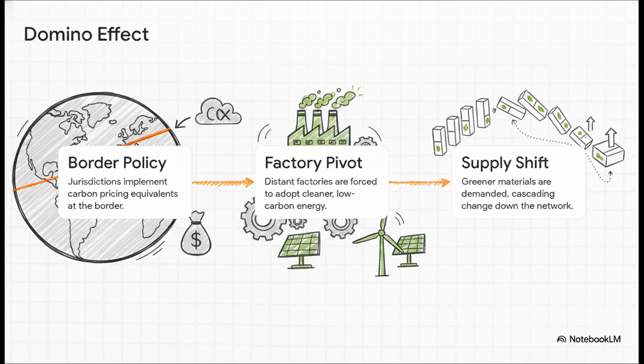It starts right at the border, where jurisdictions implement these carbon pricing equivalents. Suddenly, imagine a distant factory that relies heavily on cheap, dirty energy. Almost overnight, they find their goods are way too expensive to export to that regulated market. To survive, that factory is absolutely forced to pivot to cleaner energy. That one localized change then cascades downstream, forcing a massive supply network shift toward greener materials all over the globe.